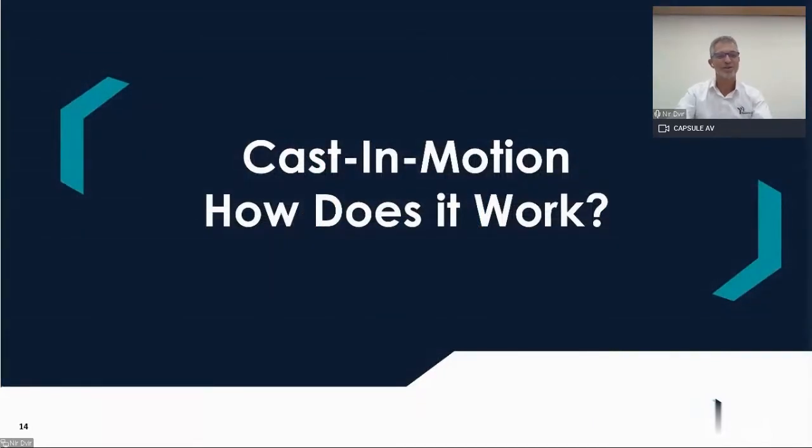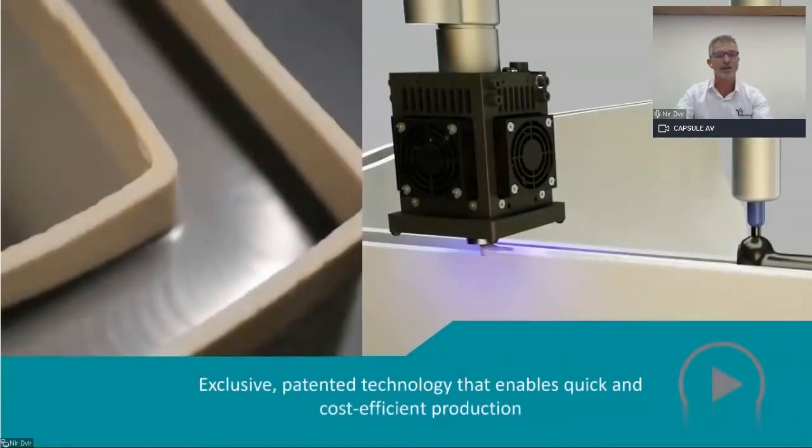So how does it work? Let me try and show you a video that is presenting Massivit 10,000 technology. Till I manage to do that, you can see on the left side of the picture a sandwich construction, actually 2 walls, and those 2 walls are printed by Massivit, and into those 2 walls we are casting a material.